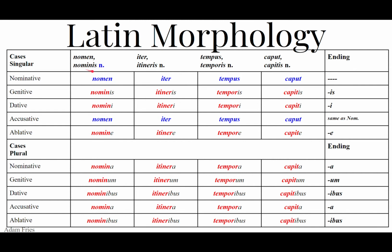Nomen, nominis, neuter, means name. Now, as you learned back when you learned the second declension neuter, if it's a neuter noun, the nominative and the accusative should be the same. So if the nominative is bellum, second declension neuter, the accusative will be bellum. If the nominative plural is bella, then the accusative plural must be bella. Well, the same rule applies. If the nominative is nomen, then the accusative singular must be nomen. If the nominative singular is iter, the accusative singular must be iter. And tempus, and caput.